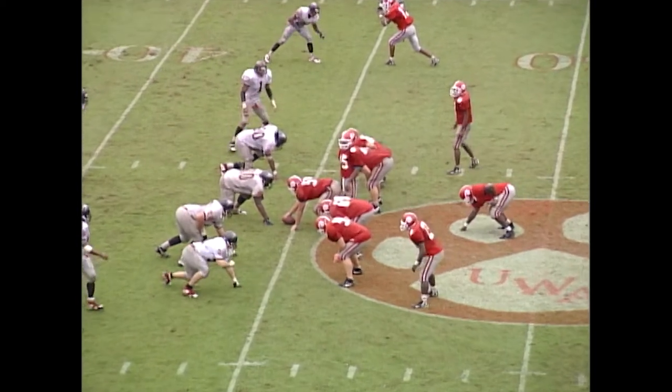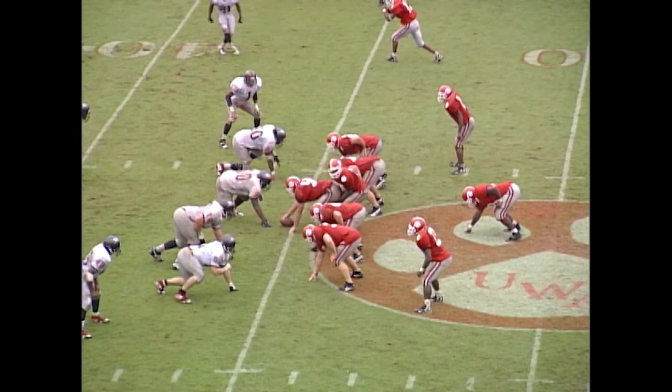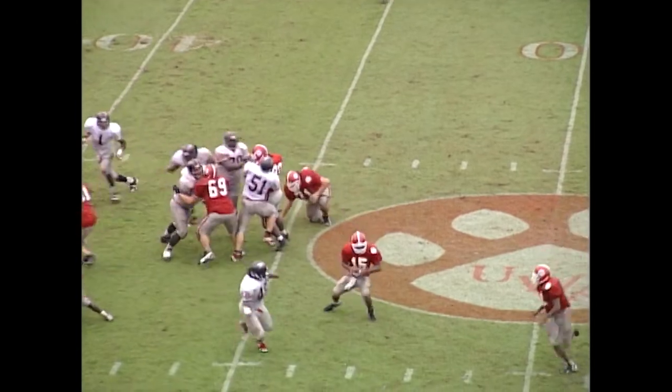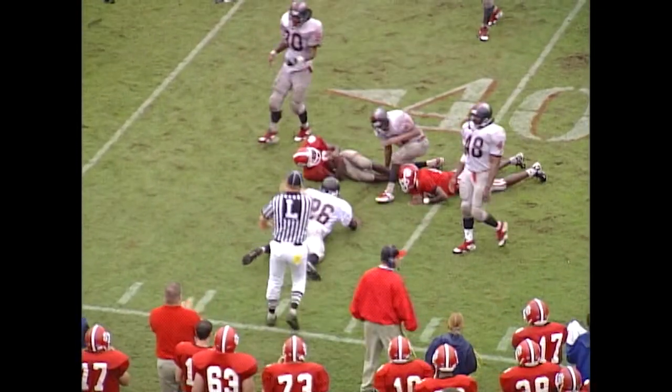First and 10 at the 45 in our territory. Clock running 2:23. We lead by two. They're back in that double wing. They put him in motion. Quarterback's got it. He pitches it. We're trying to get him. We've got a bunch of guys after Demetri and Dirty.